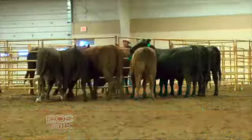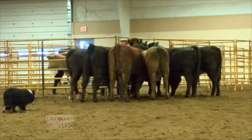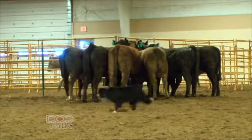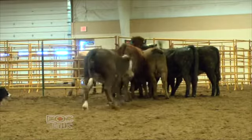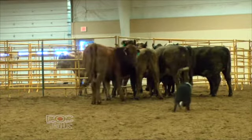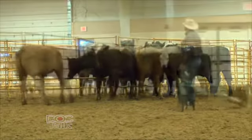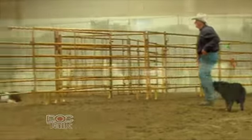Today's BQA Tip of the Day is using stock dogs effectively for low-stress cattle handling on the ranch. Now, I'm a firm believer that a dog can really enhance the stress-free environment for handling cattle on a ranch if they're properly trained. I think that part of the draw to being in the cattle industry is a quality lifestyle that the rancher enjoys, the rancher's family. It's a way of life. I think having a good dog and a good horse really enhances that.